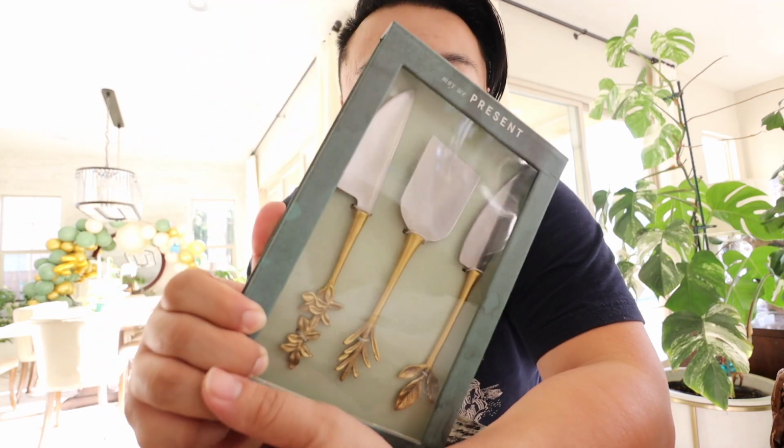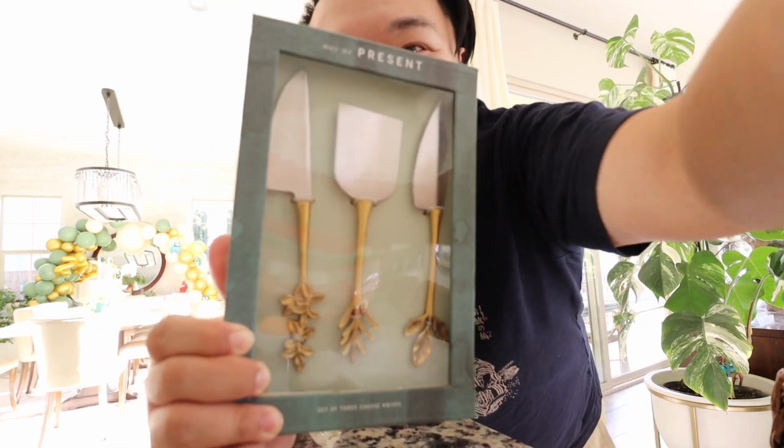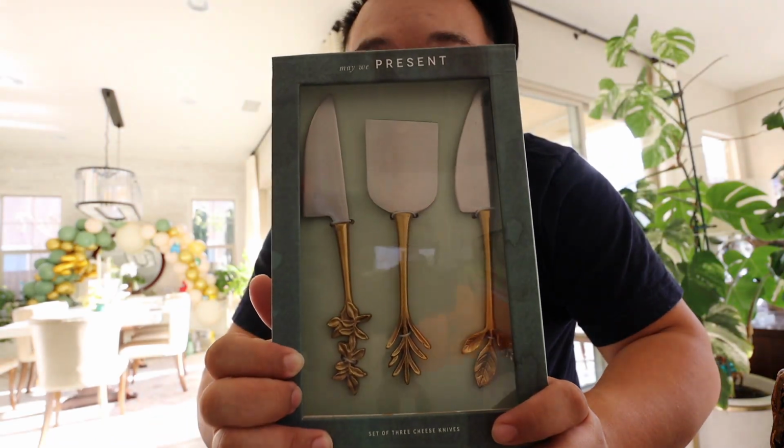But it's so stinking cute. Look at that. Beautiful. Wow. That is so pretty and pink in real life. Right? Yeah. It's really nice. Yeah, and that knife, cute. Those knives look really sharp.